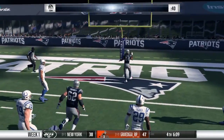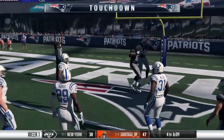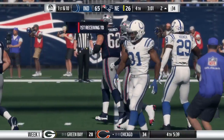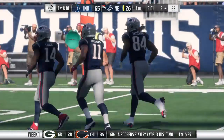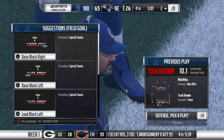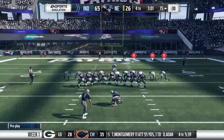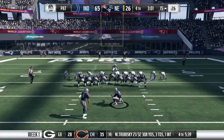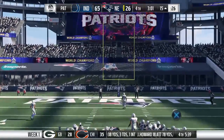And he's in. Touchdown, Patriots. Cordero Patterson, a 22-yard touchdown grab. And the Patriots are able to get this back to within at least some measure of respectability. That's a whole lot of points still to be down. But congratulations, they're still fighting, and they scored another touchdown.